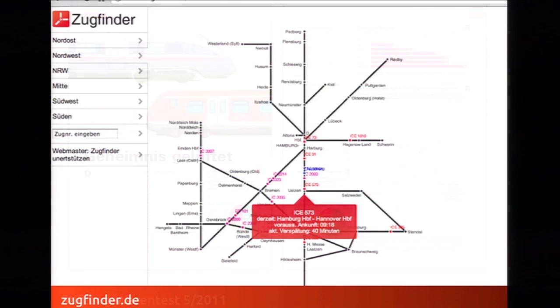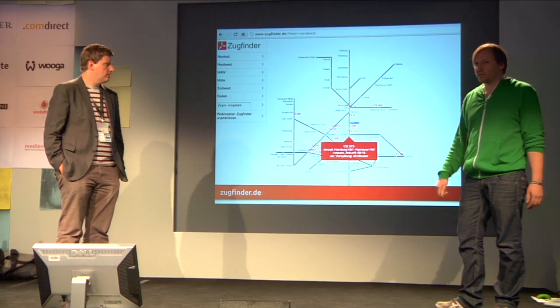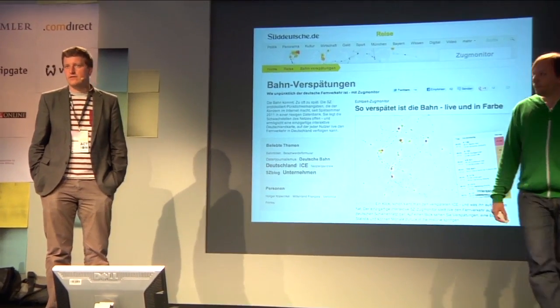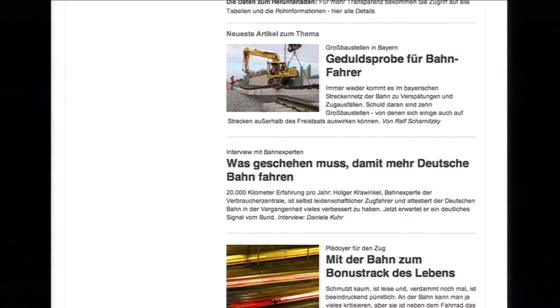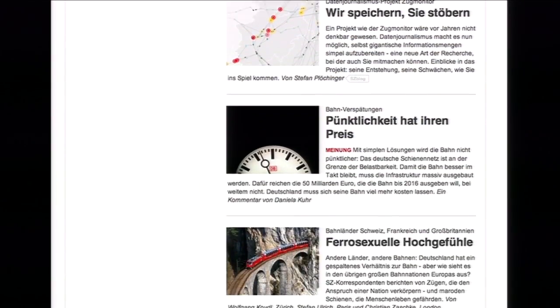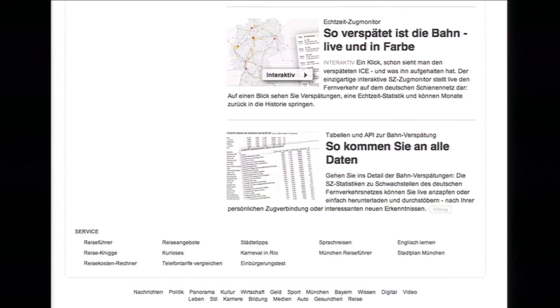And then last autumn, a single guy in Germany started Zugfinder, which is basically doing the same thing as Train Monitor. When I saw this, I got the idea that there could be a story in it. I like data journalism, but I always think there's got to be a story in it. And now you see how many pieces we did with the data that you guys scraped for us. It was about 2 dozen stories we could extract out of this data that's never been mined before.